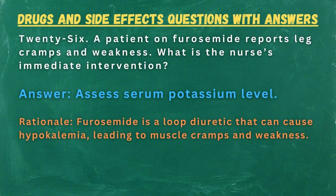26. A patient on furosemide reports leg cramps and weakness. What is the nurse's immediate intervention? Answer: assess serum potassium level. Rationale: furosemide is a loop diuretic that can cause hypokalemia, leading to muscle cramps and weakness.